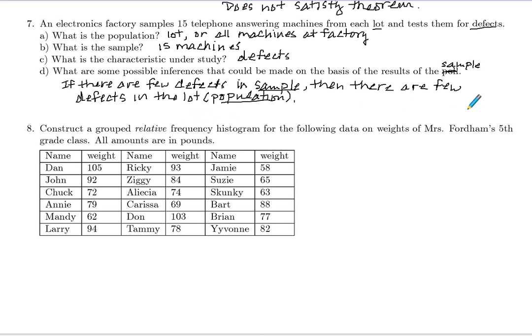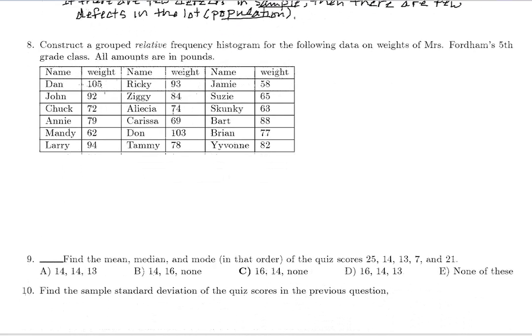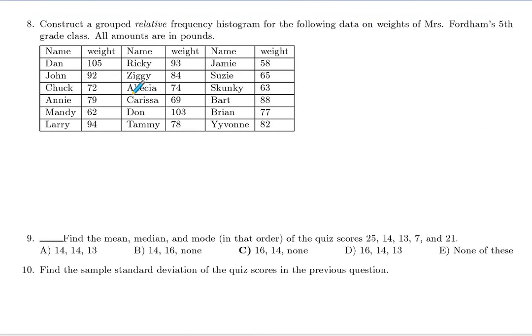Then something else we did in the statistics chapter was organize data, picture it, graph it. So here we want to do a grouped relative frequency histogram. Relative, remember, means percent. So it's grouped data, we're going to put it in groupings. The vertical is going to be your percent. That's relative frequency. If it wasn't relative, then the vertical would just be your frequency. And then the horizontal is going to be weights in Mrs. Fordham's 5th grade class.